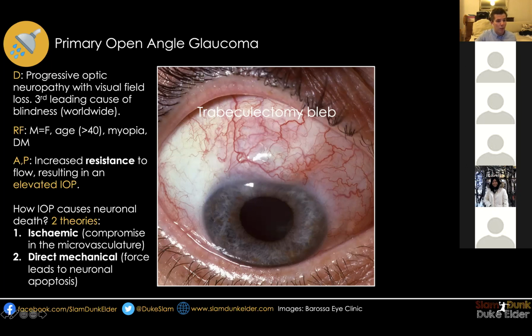This raised IOP mechanism can suddenly lead to compression of these arteries, causing basically an ischemic change that's chronic in nature. So it doesn't manifest itself as central retinal artery occlusion or a branch retinal artery occlusion. It manifests as chronic degenerated supply of nutrition to these nerves, and it leads to ischemic changes. Or it's a direct impact on the actual neurons that lead to eventually axonal death and apoptosis. So the pressure either compromises the supply or the actual neurons themselves.